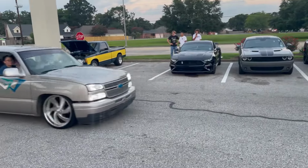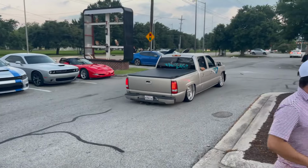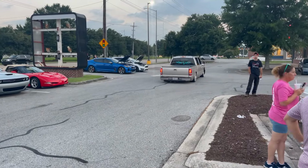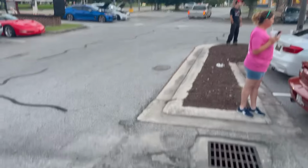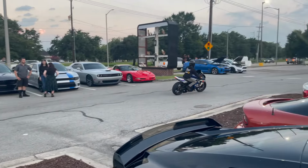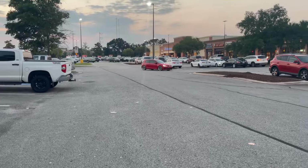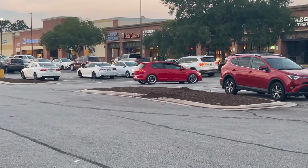Got a Chevy truck right here rolling up. Airing out. Airbags already, man. It's a lowrider in there too. Got a biker rolling up right there. We got a GTI way over there that's making some noise. That's a Terrible One way over there, I see.